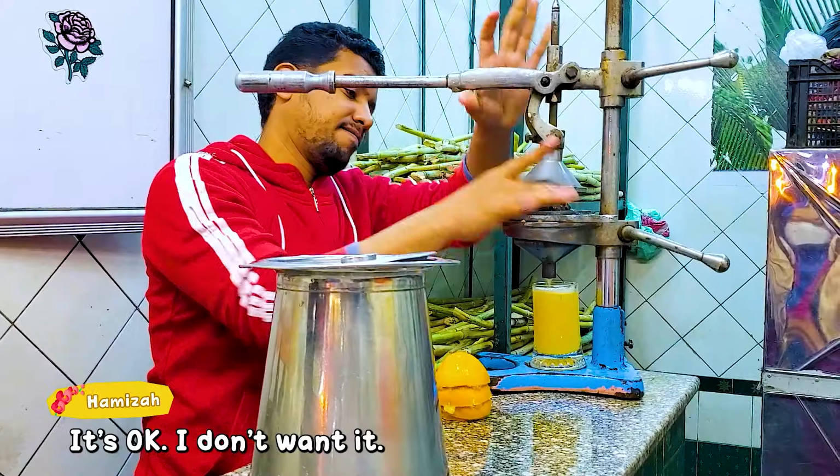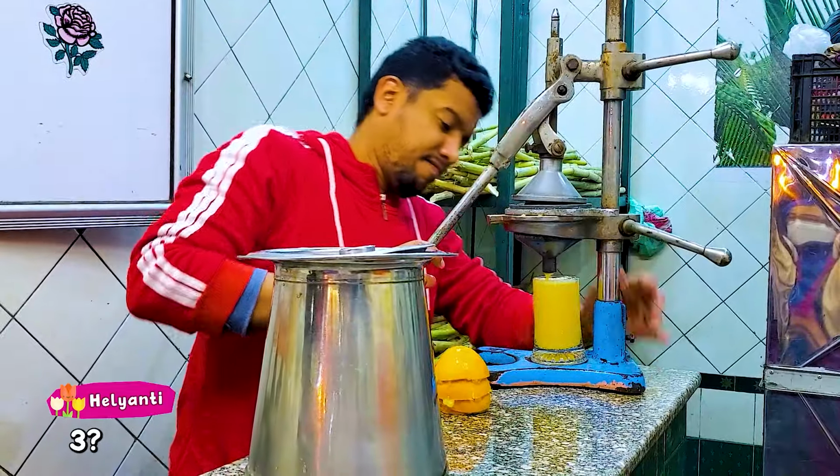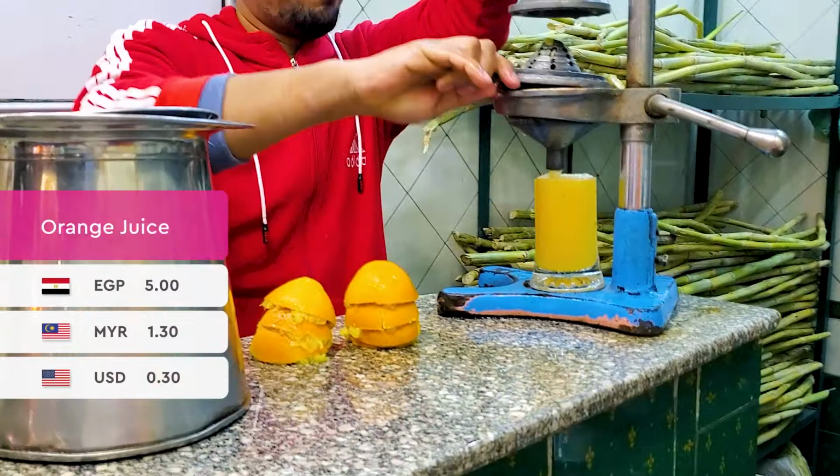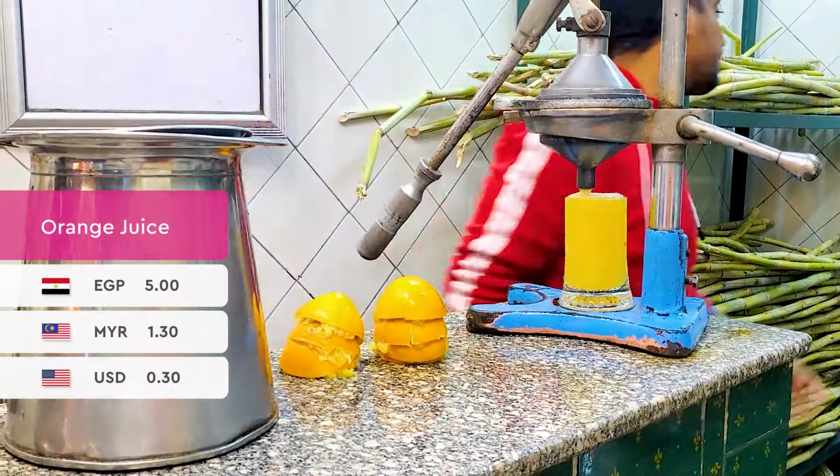The currency exchange rate to Malaysia is very low. 1 ringgit Malaysia gets you around 3.6 to 3.7 Egyptian pounds, so it is very suitable for us. Masya Allah, how much? 4? 3? 5? This is the orange. They freshly squeeze these 3 pieces for just 5 geneh, equivalent to Malaysian 1 ringgit. USD maybe around 30 cents.